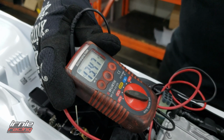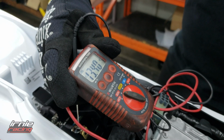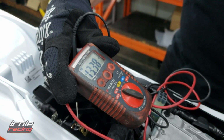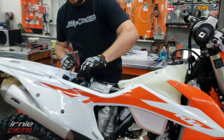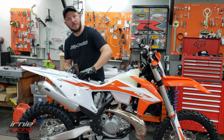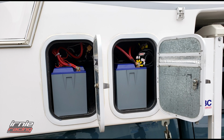Alright, so now we're going to see it. It will take a while to drop down. Yeah, essentially it takes a while to drop to it. It's doing 13.4, 13.3. I got lithium batteries in my RV too. I bought some Battleborns. It's so much better than lead acid. Same as in bikes.